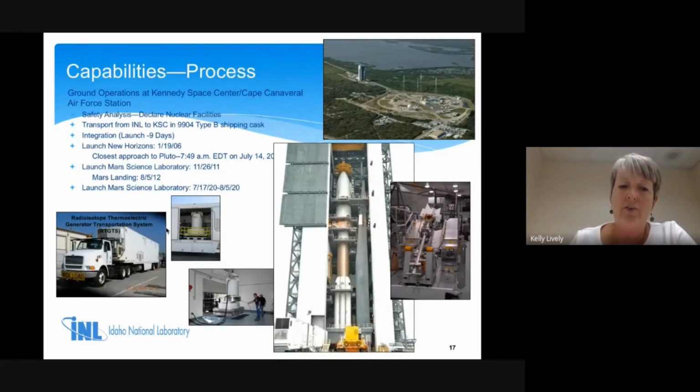Inside of those, as reflected in this picture, we can hold 2 9904 shipping casks. This is a double nested steel cask. The power system is inserted into it vertically, and this is how it's transported. These are unique casks. There are only 3 in existence. We are the custodians of those. We are also the custodians of these transportation trailers. All of those components are stored out at Intech on the INL site.